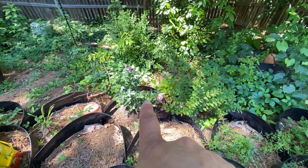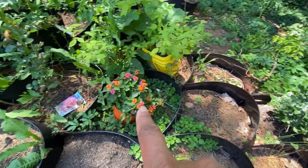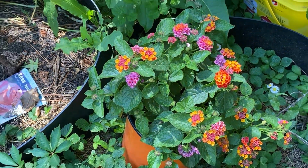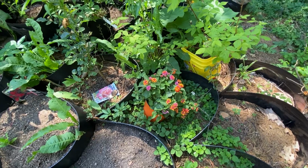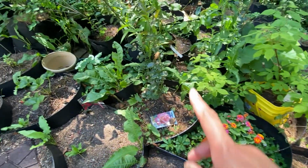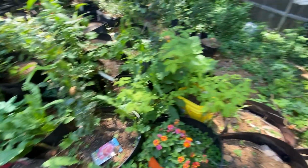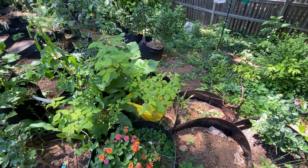There's another rose over there. I got some lantana because I love lantana, love it. Brings the bees and the butterflies and the moths. That is another rose. That is an Arizona rose. That is my raspberry plant.